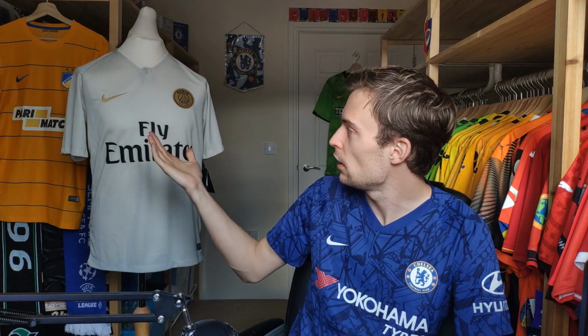Now we're back with another of the big boys, and it's the away shirt from 2018-2019, and of course it is PSG. PSG, one of the clubs that I'm not really a fan of, just from rivalry and history. But I'll admit they do release quite some nice shirts. There are some good ones historically going back, and then of course recently a lot of the shirts have been really nice, especially the Jordan stuff. But I sort of shied away from that.